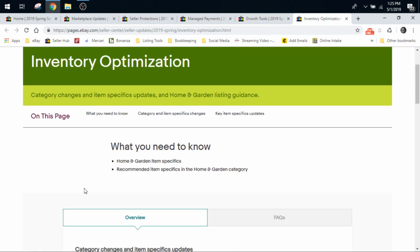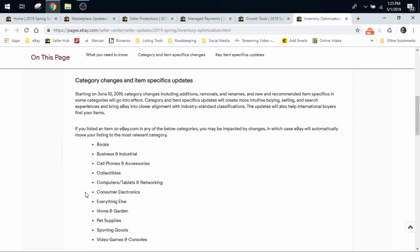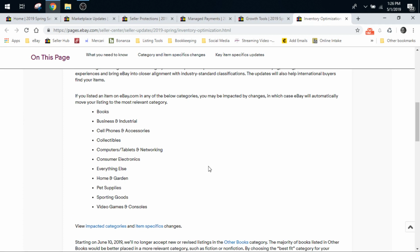And the last category or topic was inventory optimization. What you need to know: home and garden item specifics, recommended item specifics in the home and garden category. So this is specifically going to impact any of y'all that sell in the home and garden category. They're going to have category changes and item specific updates starting on June 10th. The category changes will include additions, removals, renames, new and recommended item specifics in some categories. If you've listed an item on eBay in any of the below categories, you may be impacted by changes, in which case eBay will automatically move your listings to the most relevant category.